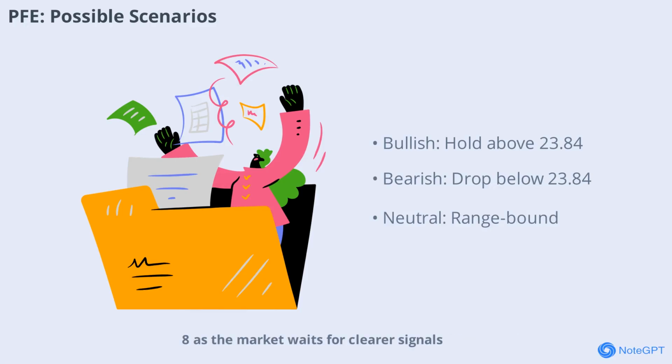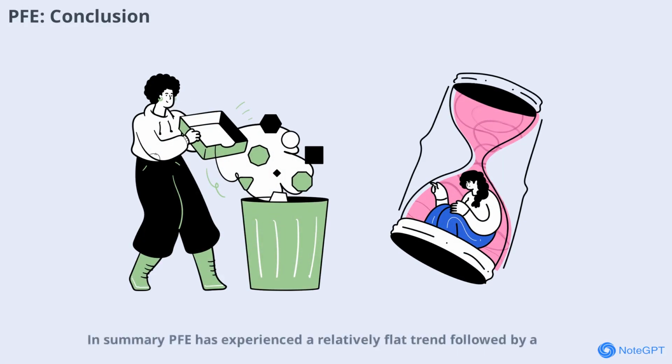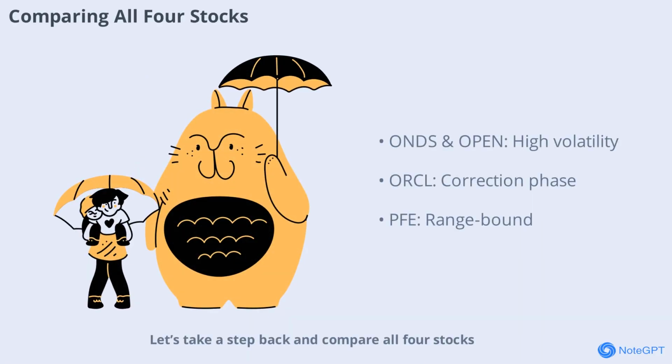waits for clearer signals. Summary: PFE has experienced a relatively flat trend followed by a slight correction and now trades near a key support level. The technical picture is mixed to slightly bearish, but a reversal is possible if support holds. Investors should monitor key levels and stay informed about sector news, as pharmaceutical stocks can be influenced by regulatory changes and company-specific events.